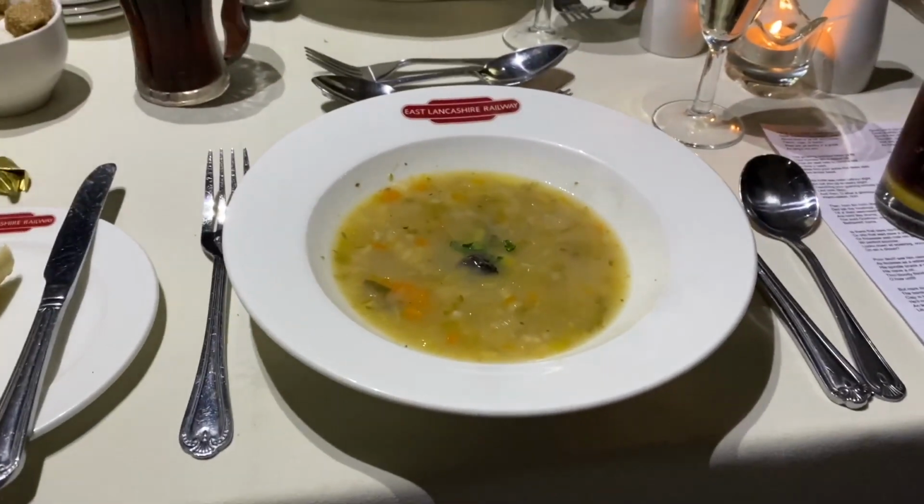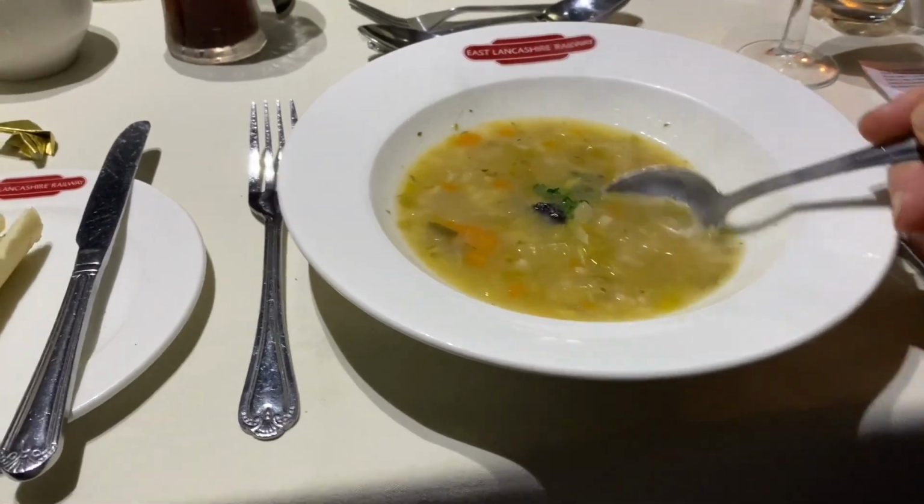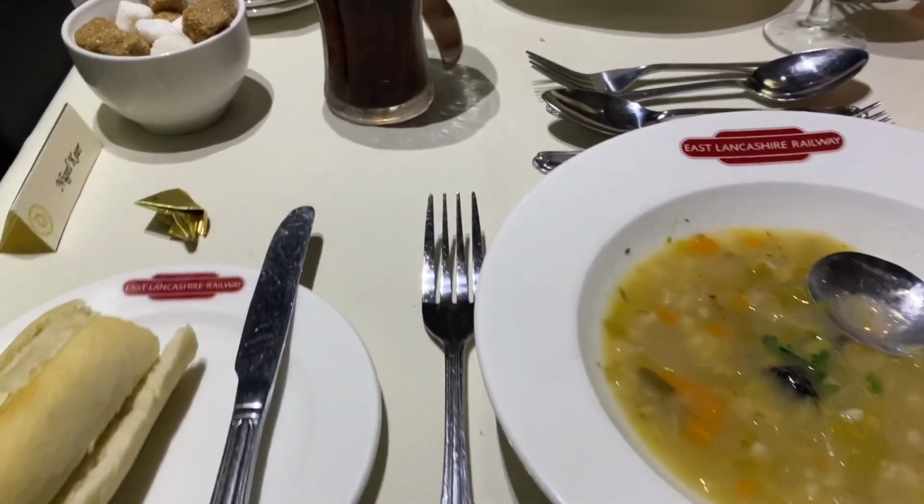Okay. Right, our soup course has now arrived, and this is the Highland broth. Let's have a taste. I did. That is really nice. That's lovely, is that Highland broth.